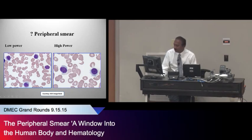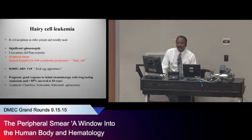Look at these little projections. Hairy cell. So it's a lymphoid lineage cell. These are lymphocytes, but atypical lymphocytes, and they have projections. Even on the low power, you can see these projections, and that's hairy cell leukemia. It's an indolent neoplasm. Remember, I said pretty large spleen. Bone marrow biopsy could be a dry tap.